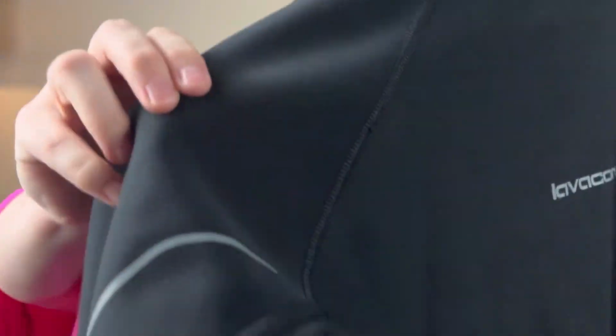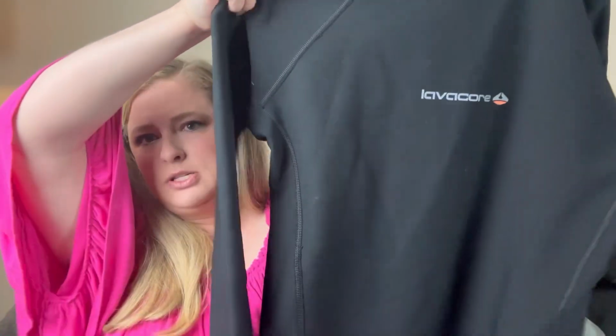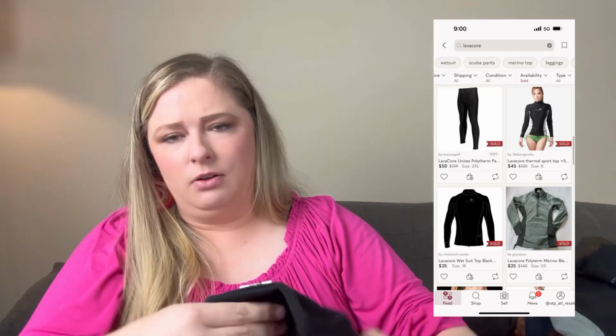And then I got a second piece from that brand. This one is not new with tags. Did I say what size that one was? The sleeveless one is a US 4. And the one that's pre-owned, that's not new with tags, is a size large. This one is a long sleeve top. It's got that little drawstring at the bottom to cinch it in. These were doing pretty well on Posh as well.